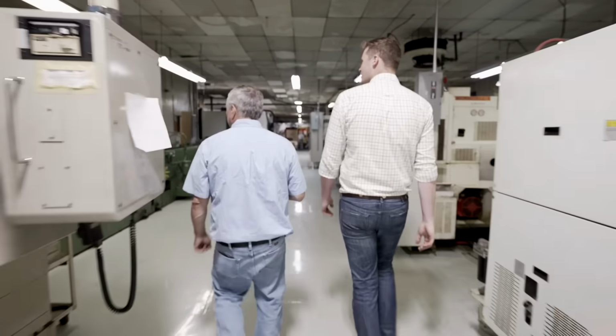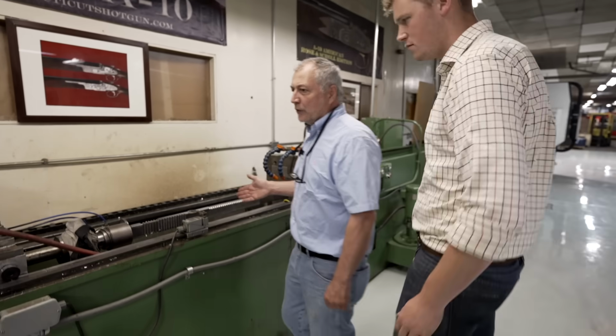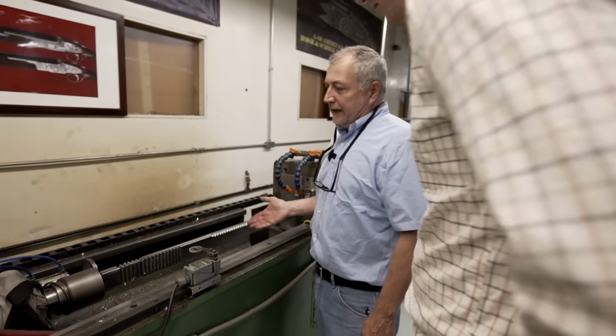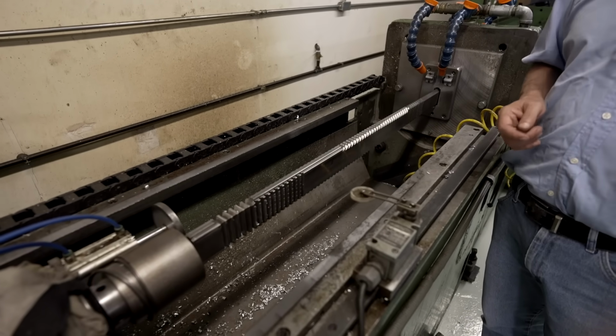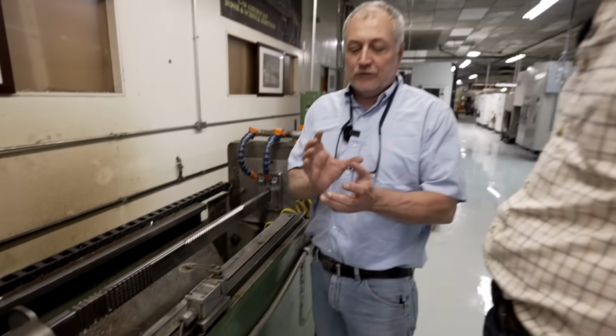You may have noticed when you load a magazine into an AR-15, it goes into a square hole. Yep. You might have asked yourself, how does a square pocket, this rectangle hole, get put in there? There's two ways of doing it. We do them both here.